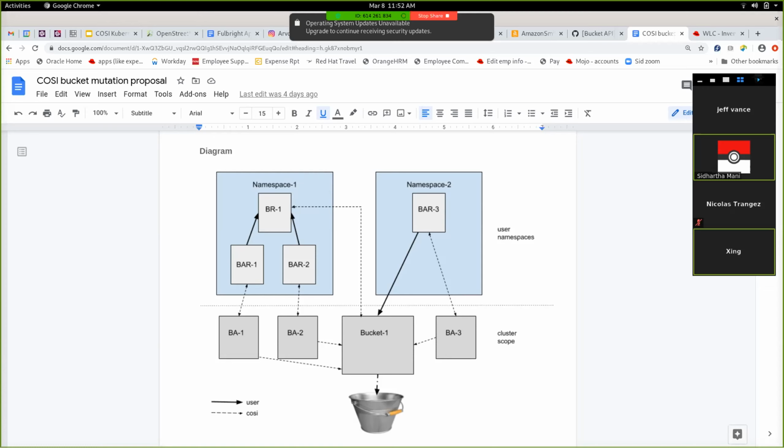I'm not saying we should bend over backwards for this use case. I'm just trying to think through, is it possible to just construct an object and force it to bind in such a way that now namespace 2 owns the bucket and has the only BR that points to it? What if there was a namespace 3 and BAR-4 in namespace 3? Who gets it if namespace 1 goes away? In other words, just clone the right-hand side and make another copy of it out there to the right of it. Who gets BR1? Whoever wants to. What if both want it? I don't know.